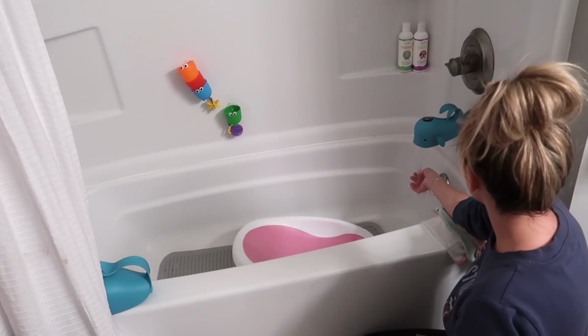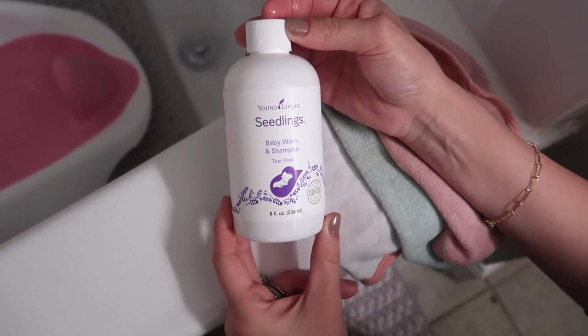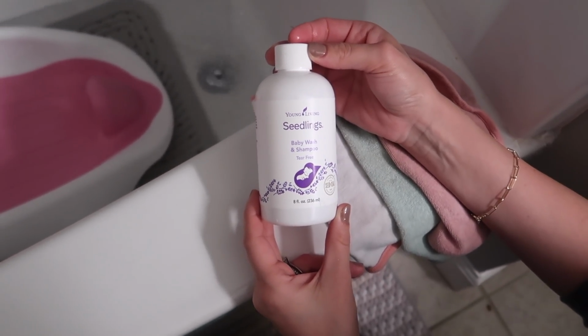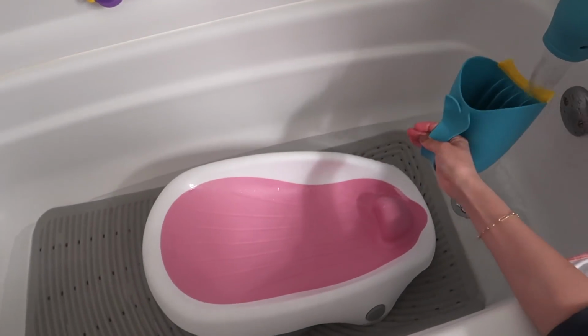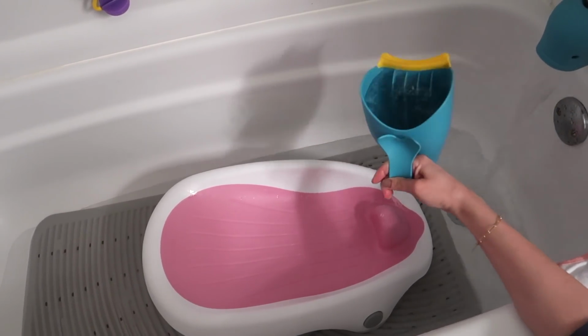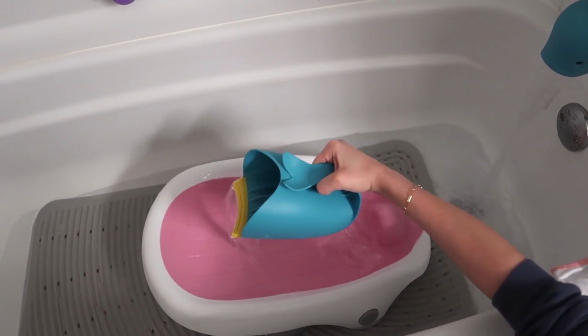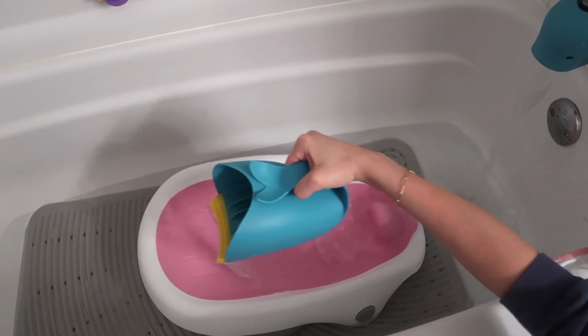This is just a bath seat that I grabbed from Amazon, and I use the Seedlings baby wash. That's also a shampoo. So I'm going to go ahead and just keep warming up her bath because the plastic does get kind of cold. So I like to pour water right over her bath seat to make it nice and warm for her.